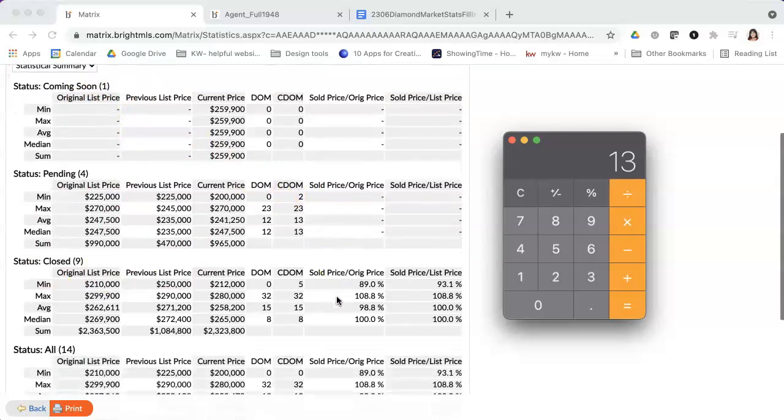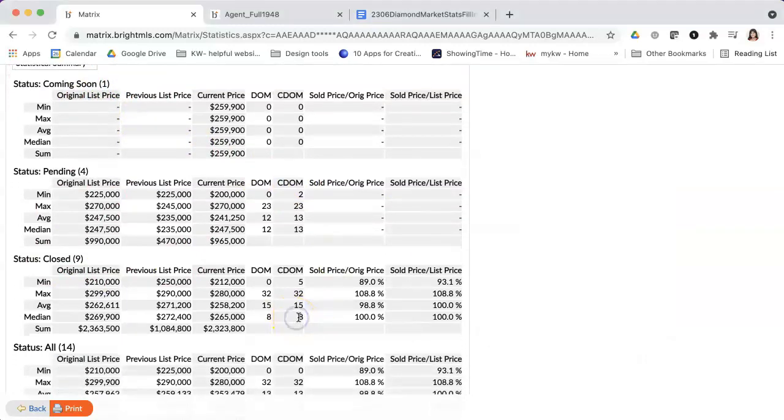Another thing that we're looking at is how long did it take on median for these closed homes to go under contract? It took 8 days. It took slightly longer for the more recently pended properties to go under contract, 13 days. That's really insignificant. Obviously, it's taking a little longer. That could be just seasonal, but still, that's amazing. A home, we want it to sell within 30 days. That's a normal market, and that's still well within the normal range.